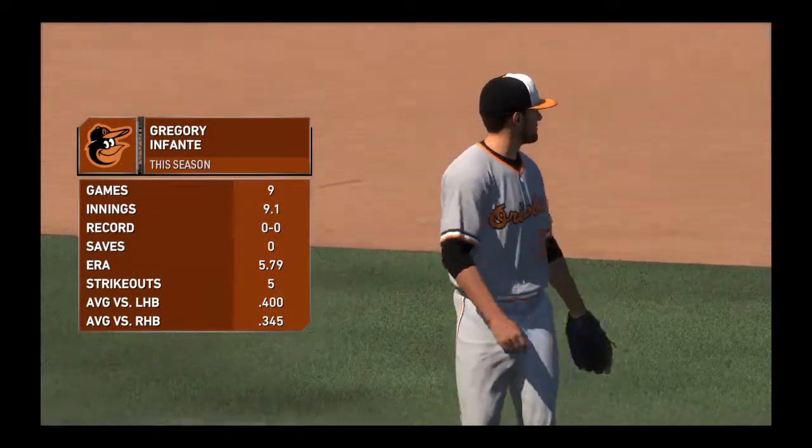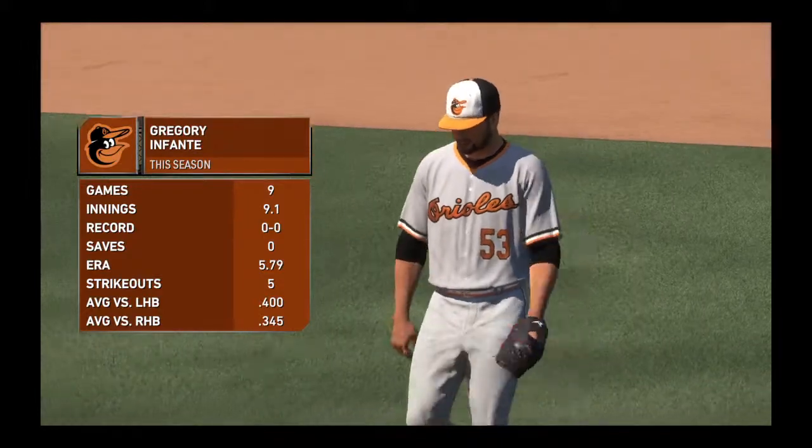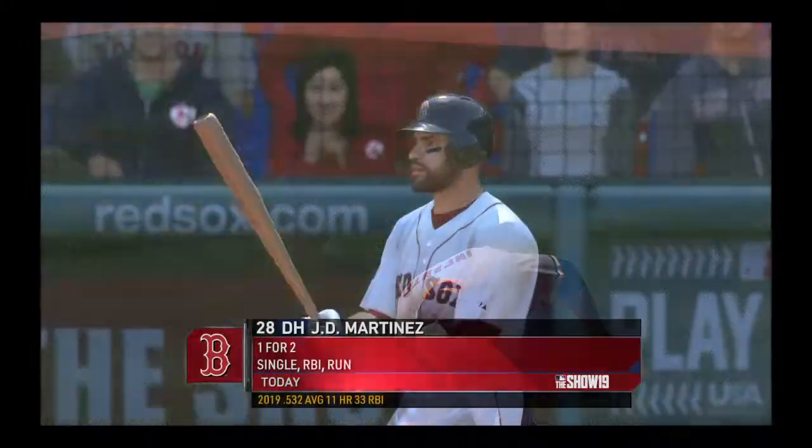Your attention please, Gregory Infante gets the call now to pitch for Baltimore, and he'll try to sort this mess out. Number 53, Gregory Infante, he's going to try to at least eat a couple of innings for his guys.